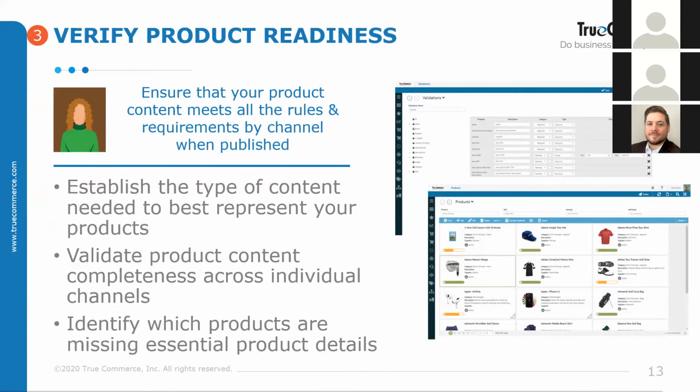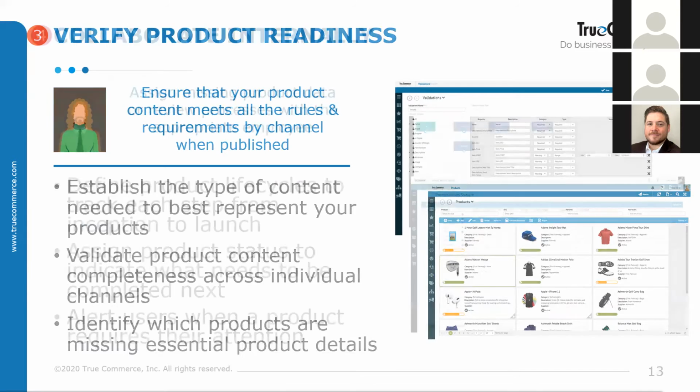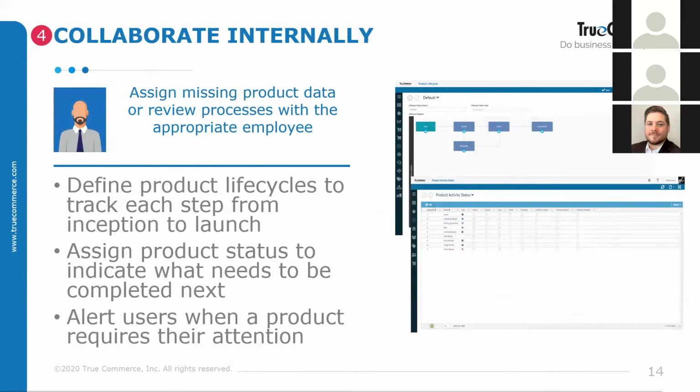And then once your products are all ready, it's time to put a little bit of a strategy together for your go-to-market, right? With the tools that we offer, we can easily help you identify which of your products are ready for publication based on that sales channel requirement, and then which items need your attention because maybe they're missing required data from that particular sales channel. And then from there, we also give you the tools to internally collaborate with your team around the product life cycles to really ensure that all of your products are completely accurate, they're reviewed before publication, and then managed thereafter.